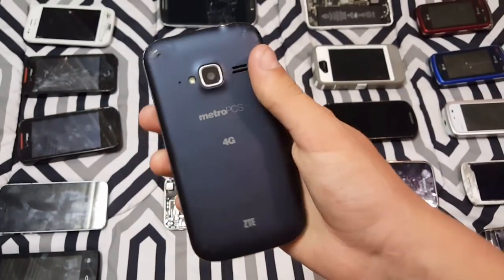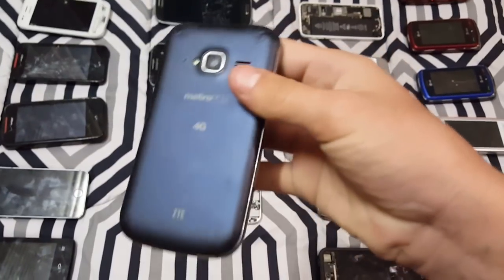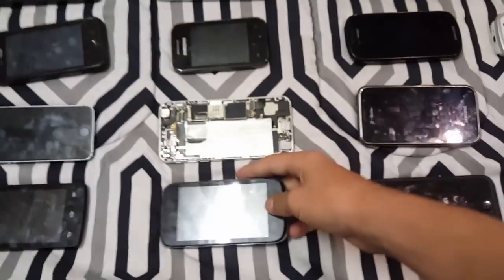Next up we have this ZTE Concord 2. It works perfect. It's in really beat up condition though, and I got it that way. So yeah. I'm not gonna turn it on because it's dead.